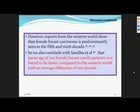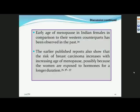So, we also conclude with Sandhu et al. that the mean age of our female breast cancer patients was found to be lower compared to the Western world, with an average difference of one decade. Early age of menopause in Indian females in comparison to their Western counterparts has been observed in the past. Earlier published reports also show that the risk of breast carcinoma increases with increasing age of menopause, possibly because the women are exposed to hormones for a longer duration.